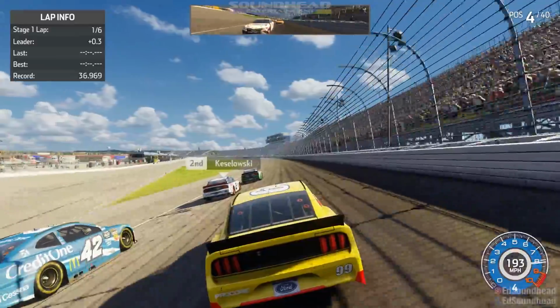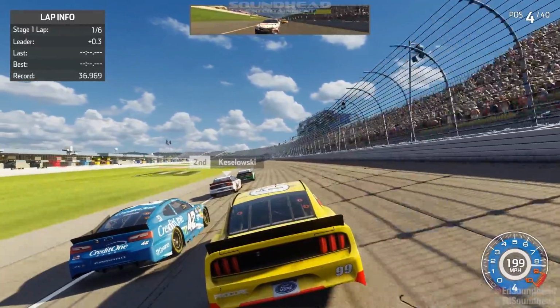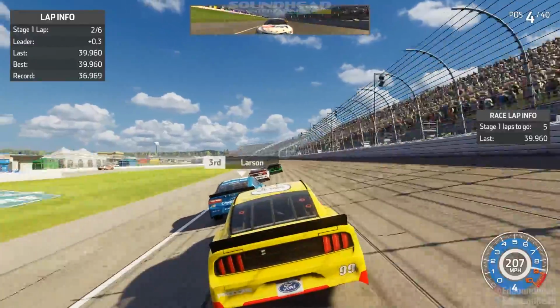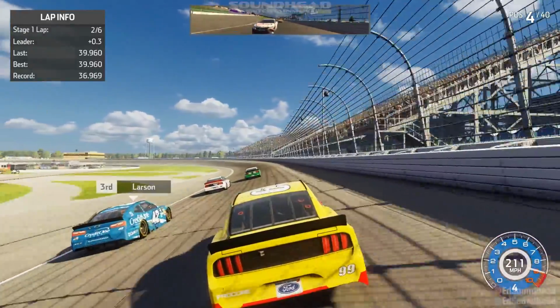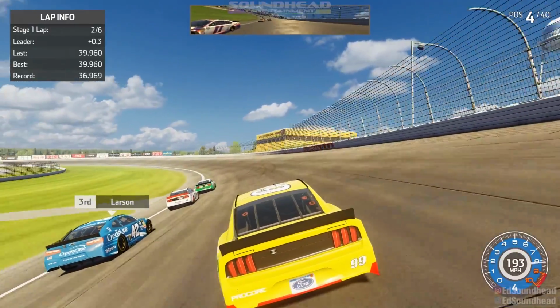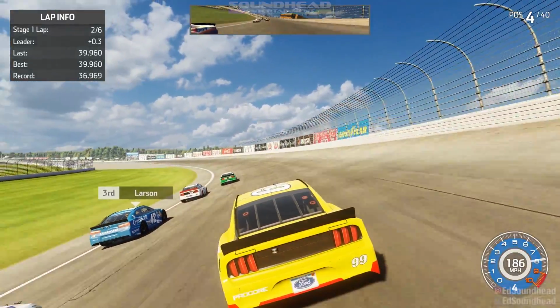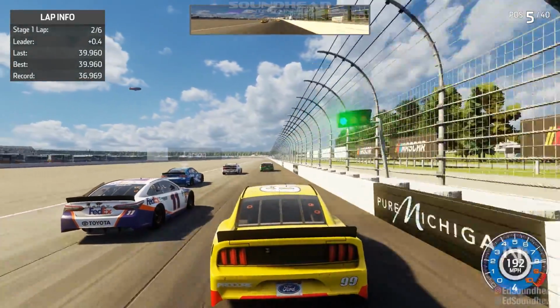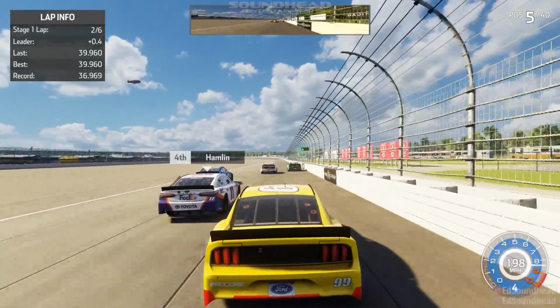I need some draft here. I'm going to fall back a little bit. Larson, I want to file in behind Larson and Denny. Oh, that was close. Oh my word, that was close. All right, I want to arc the corner, and I missed the arc because Larson's in my way. That's distracting me, and then here comes Hamlin up the inside. That's what I get for dissing Hamlin about his day yesterday.